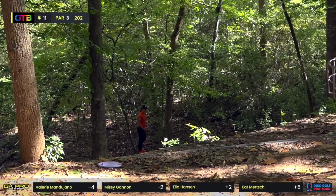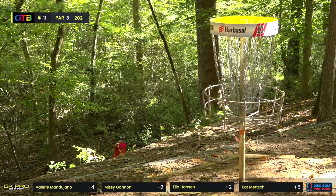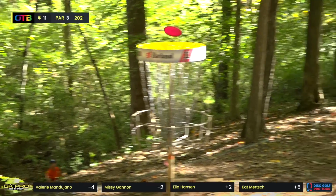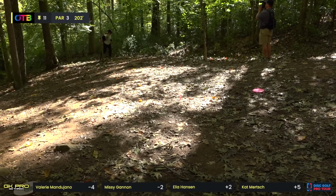Low ceiling made it even hard to... Oh, no. That's a long time watching a roll. That seems to be her main issue today. This is the third time we've seen her go super deep, and these holes are designed to make the comebackers incredibly difficult.